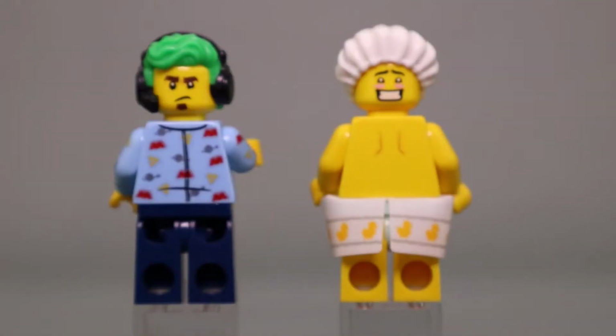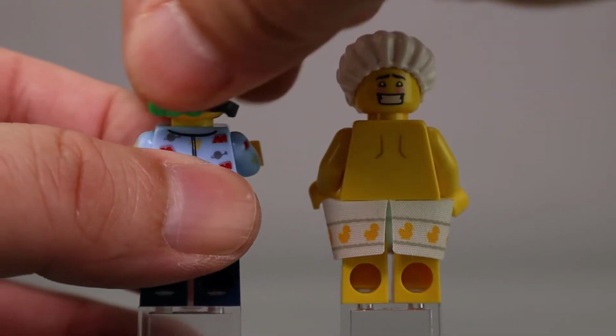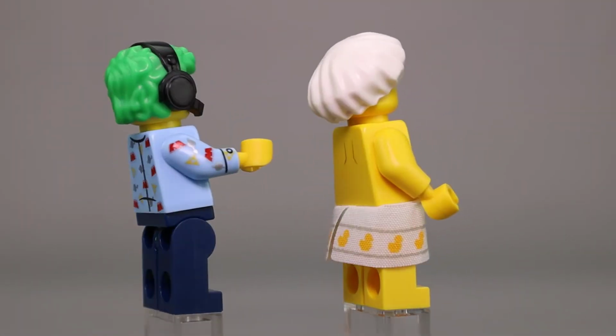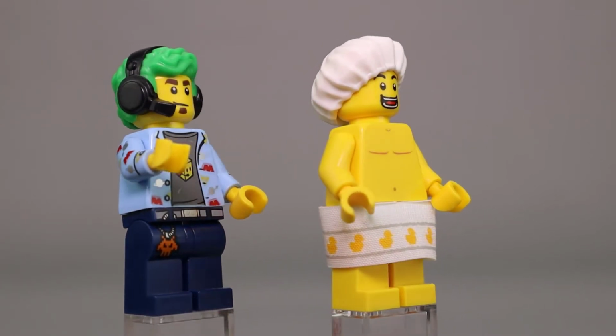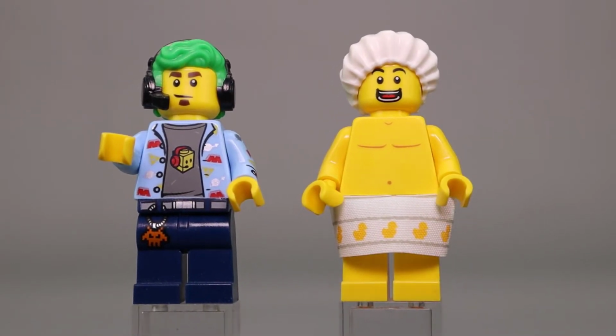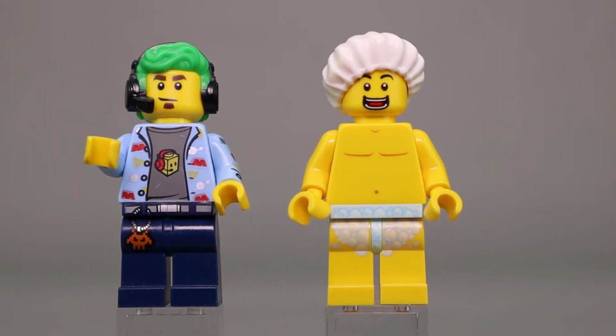Both have alternate expressions that you can see here. Gamer Guy is angry or perhaps concentrating really hard, and here's our Shower Guy with an even broader grin. Continuing around, you see that our Video Game Champ has printing on the side of this arm as well. And here is our Shower Guy again. And if you're concerned, Shower Guy does have bubbles here around his waist, which is a pretty interesting touch.